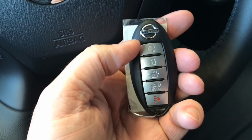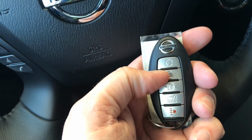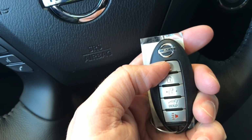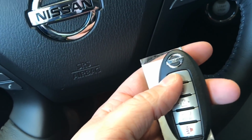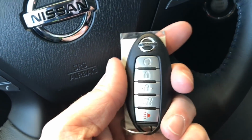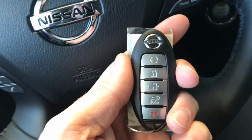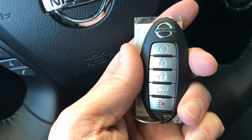Our top button here is for the remote start. So the way that this works is you hit the lock button and then hold this button for about 5 seconds, and this will remote start your vehicle from up to 150 feet away. From there, it will run for about 10 minutes or until you engage the vehicle. After the 10-minute mark though, if you're not in the vehicle and engage it, it is going to turn off.